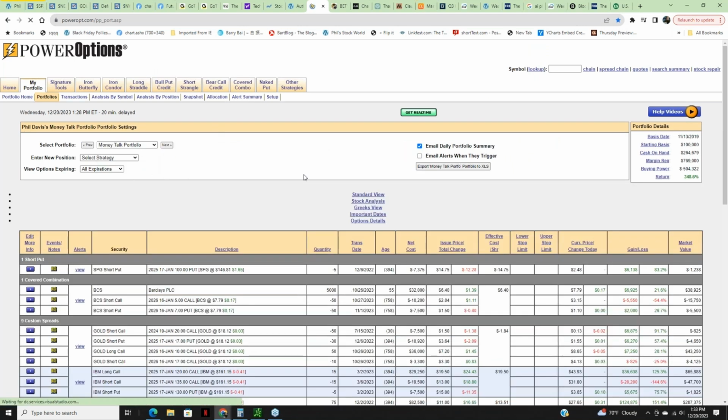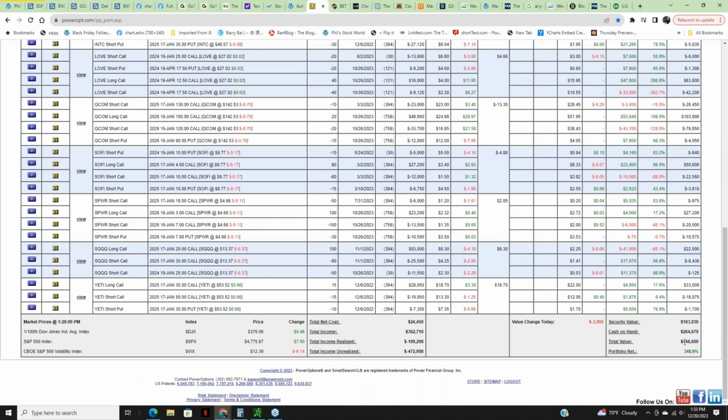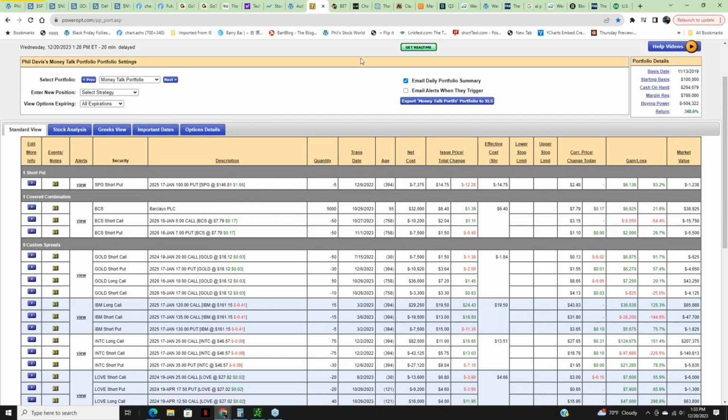Money talk portfolio. 448 is actually not bigger. Well, it's a little bigger, 445. So it's up a few $1,000s, but that's in a week. So things are kind of crazy.